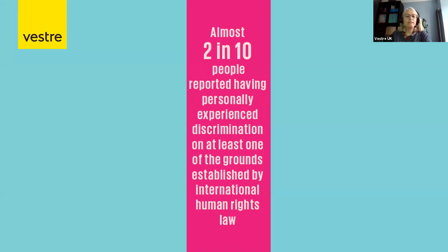And that's a pretty important statistic. I think 2 in 10 people reporting personal experience of discrimination on one of these protected characteristics.